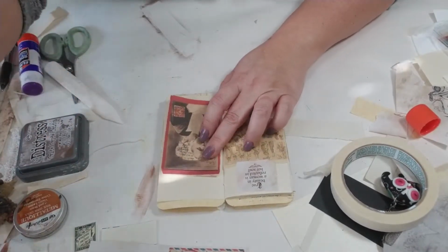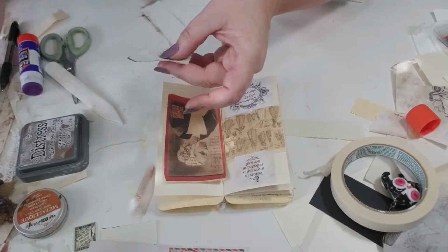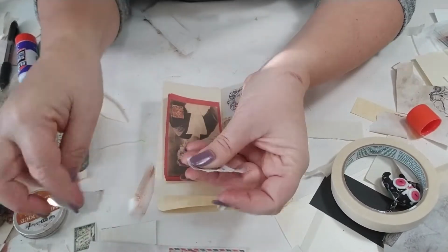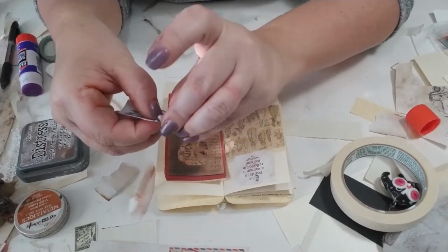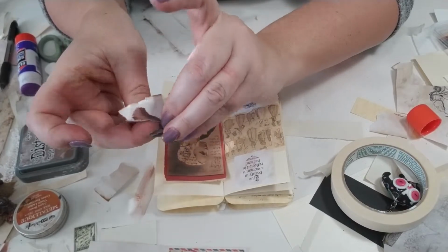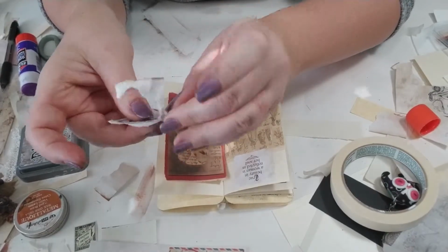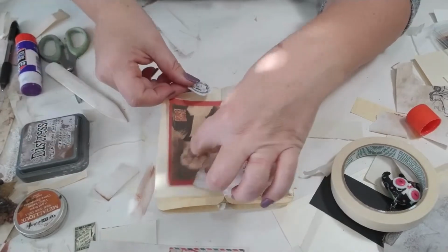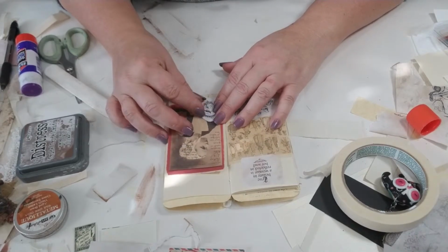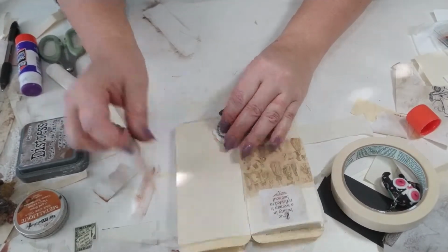tag. And I think what I'll do is, this is such a cute little clip art here, so I think I'm just gonna tear it out and use it as an embellishment at the bottom. Going to dedicate this page to women and their beauty and their strength, and we'll have all kinds of cute little goodies there. I think that'll be nice. Let's see. Right over top. Yeah, that works for me.